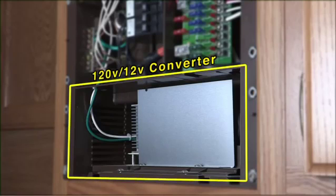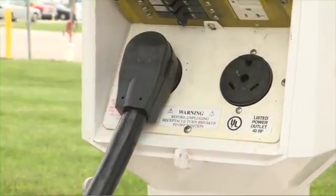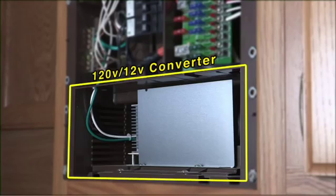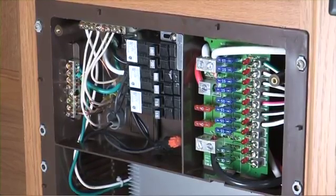Your unit is equipped with a converter with a built-in battery charger that only operates when the shoreline cord is plugged into an appropriate 120-volt power source or if your generator is running. This converts 120-volt to 12-volt to operate the 12-volt features in your unit, and it also sends a low amperage charge to your battery. The breaker panel for the 120-volt breakers is located inside the unit next to the 12-volt fuse panel.